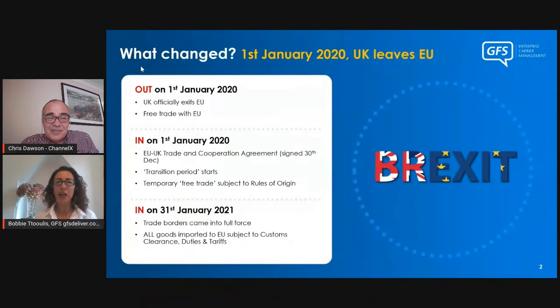Well, it all happened back on the 1st of January 2020. The first fundamental change was that we left the EU. On the 1st of January 2020, the UK officially exited the EU. That means the end of free trade with the EU. What came in was the EU UK Trade Cooperation Agreement, which was signed on the 30th of December, literally at the final bell.